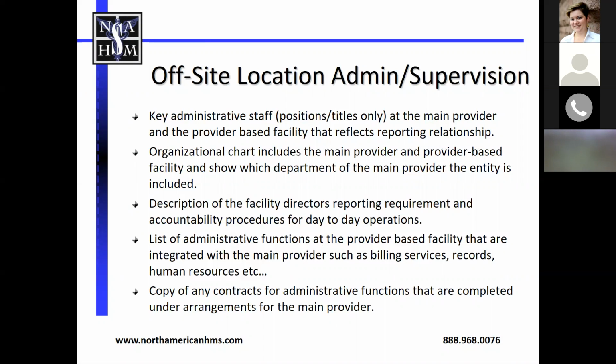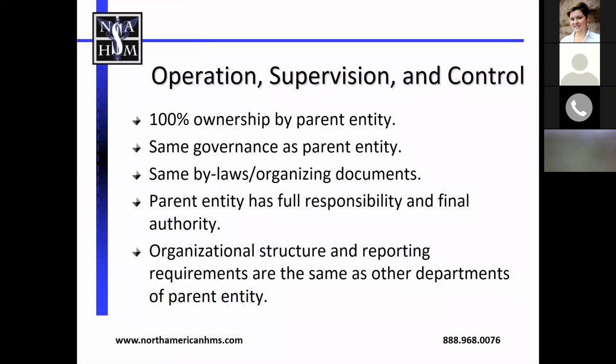We've got these various people that we're going to have as administration and supervision, and how we're going to document these things. And again, it's the same thing that we did with the medical staff. What are the key administrative staff and to whom do they report? What's our organizational chart and to whom at the main provider does the provider-based facility report? We have here the facility directors, here's how often they report, here their accountability for day-to-day operations, and what administrative functions are integrated with the main provider, billing, et cetera, and are there administrative functions that are outsourced? So again, we've got the same ownership and control as the parent entity, and I think we've been through most of those things.